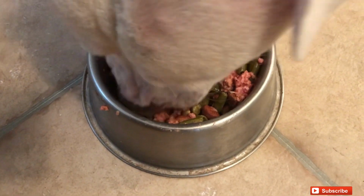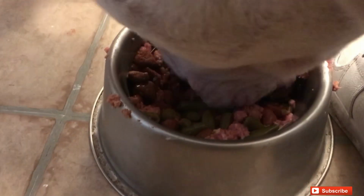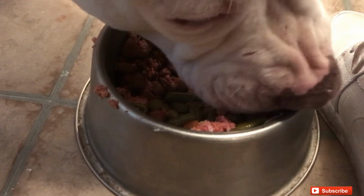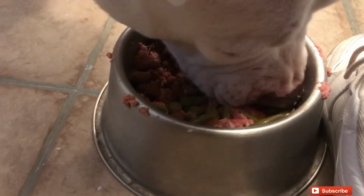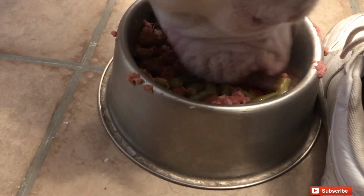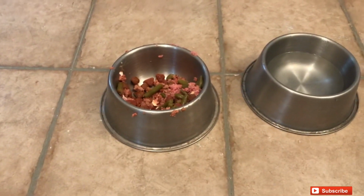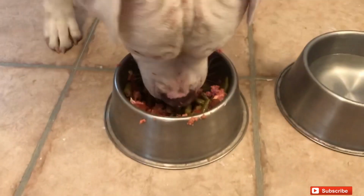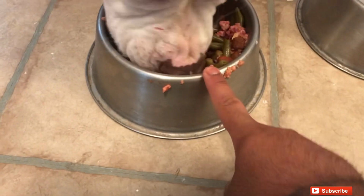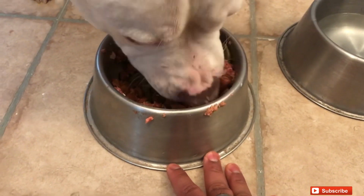This is like the worst floor for that dog bowl. He loves it, guys. I'm using my shoe to keep the bowl still. Time for him to take a break. Yes, good boy. He loves it.